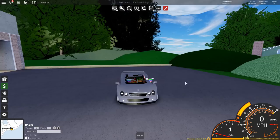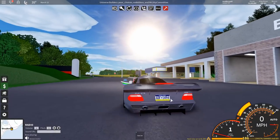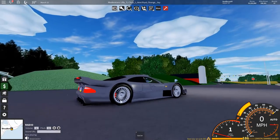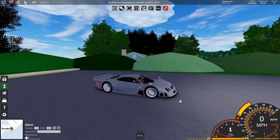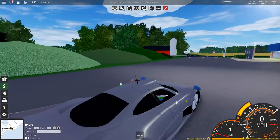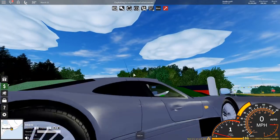So, the design of the Mercedes CLK AMG GTR, or GTR AMG, looks very futuristic. And again, like I said, it's built in the 90s. So Mercedes really took it ahead of its time for this classic supercar. Maybe even a hypercar, more likely. It has a little antenna on it as well.